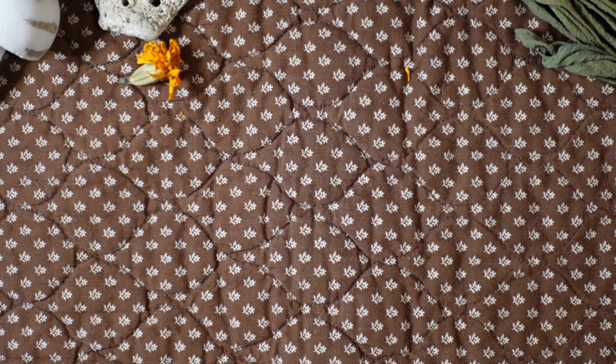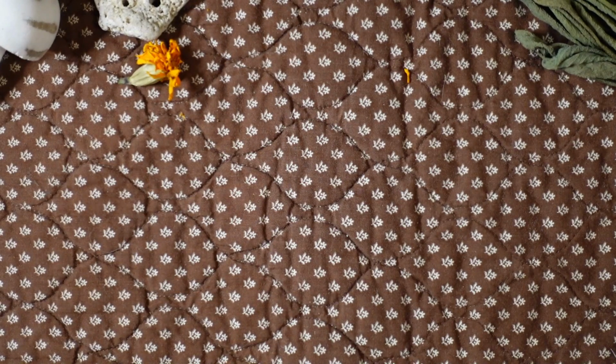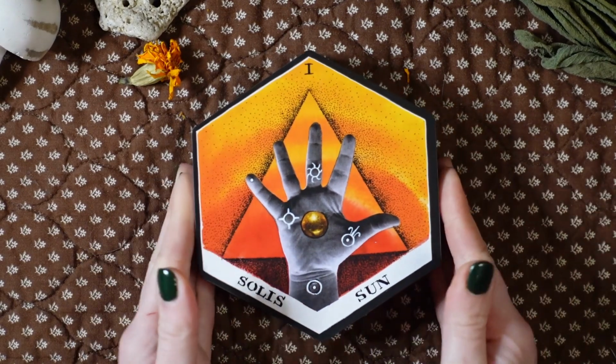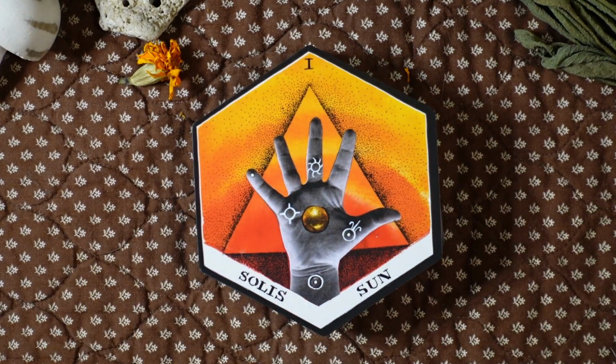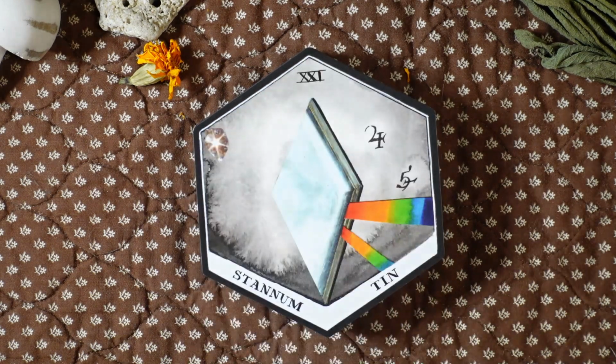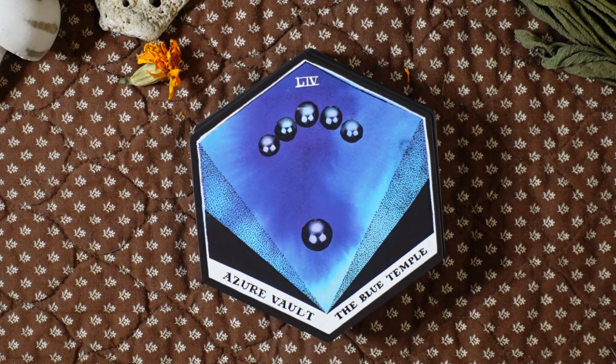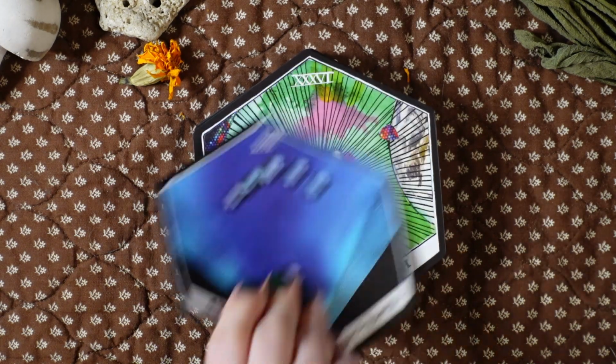And the Wild Unknown Alchemy. This one is so cool, so cool. I held off on this one for the longest time. First of all, the backs. Ugh, I love that color. Because I don't know anything about alchemy. But I will say, this deck makes the whole concepts within it, I should say, super approachable.